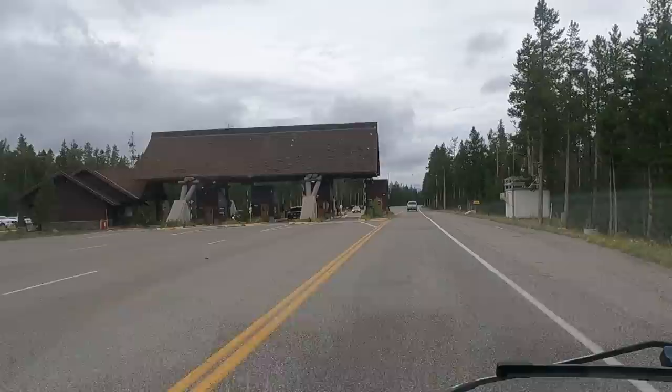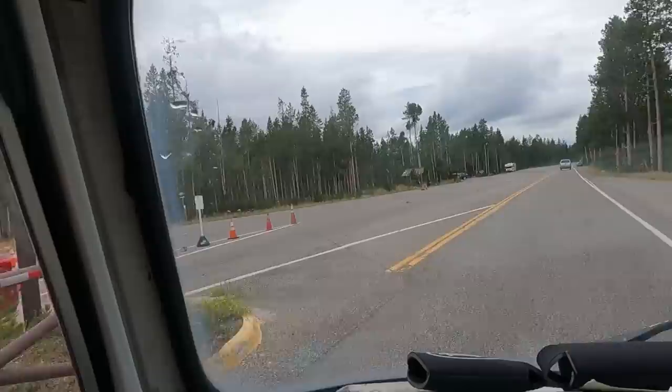Golly. Well, I'm bummed that I didn't see any meese, but I had a good time at Yellowstone and I cannot wait to come back.